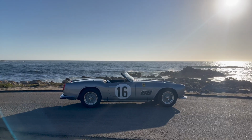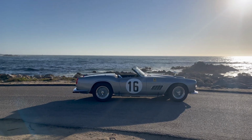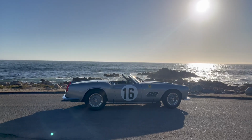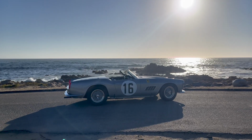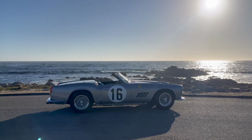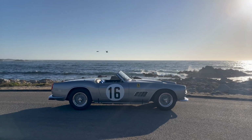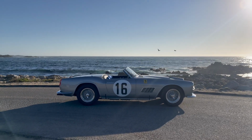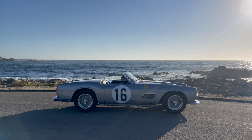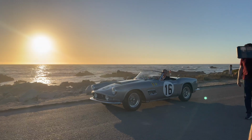Now this is truly Car Week in a nutshell. Driving down 17 Mile and you just randomly see a 250 California competition parked up alongside the Pacific Ocean. The setting is absolutely beautiful. The car is beautiful. Obviously, the value of this car is through the roof. I can't even imagine what the estimate might be on this. I do believe it's going up at the RM auction, but here we get a nice free preview in one of the best settings in the world. This is just magnificent.